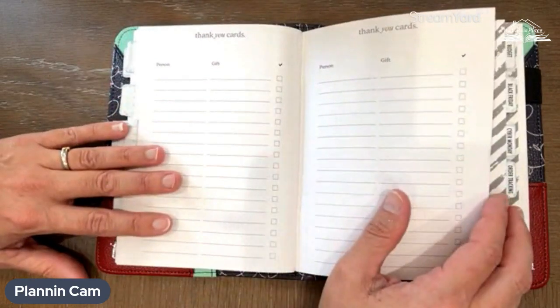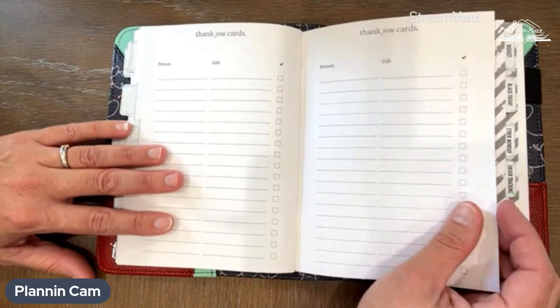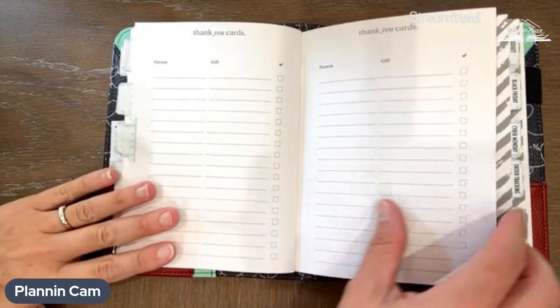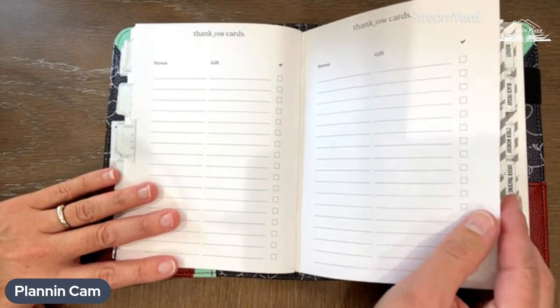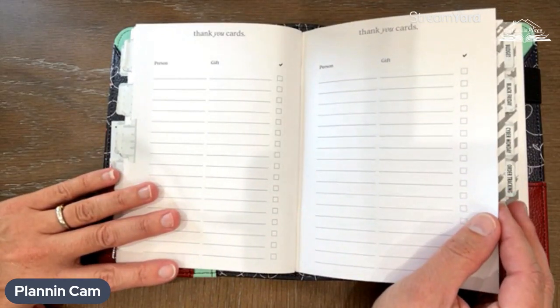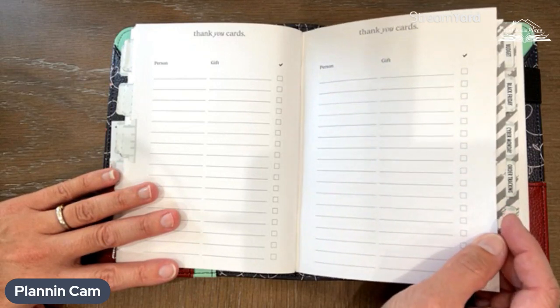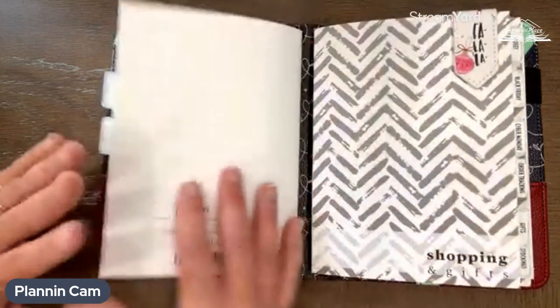And then on the last page of this particular insert is a place for you to write your thank you cards. This is a great habit for your kids to get into, as they are preparing for growing up and doing the most responsible things, right, is to say thank you for the cards and gifts that they receive. So there is a place for you to be able to make and send out thank you cards, create a list, and then you know who to be giving those thank you cards to.